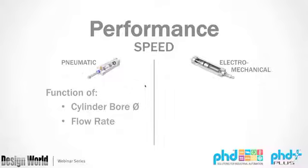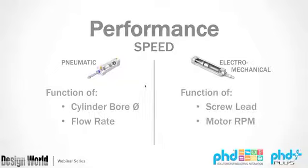And this brings one of the core benefits of a pneumatic actuator, as they are extremely fast and extremely quick. And by fast, I mean overall velocity of the unit, and by quick, I mean its ability to accelerate very fast, very quickly. As far as the electromechanical actuator goes, speed is a function of the screw lead and the motor RPM. And by lead I mean the linear translation per rotation of the screw. So, for example, an electromechanical actuator with a 1-inch lead means as the motor turns 1 revolution, the actuator will translate 1 inch of linear travel.